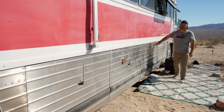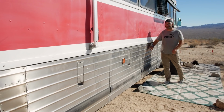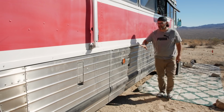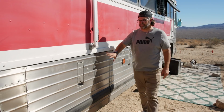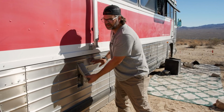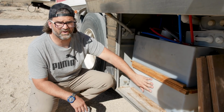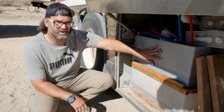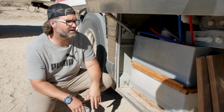We have these 3 storage bays that go all the way through to the other side. This first storage bay is all just storage. This second bay is our oldest son's bedroom. And then this third bay is all our mechanical equipment. I've got 100 gallons of fresh water, 100 gallons of gray water, and 3 propane tanks, 90 pounds of propane down here.